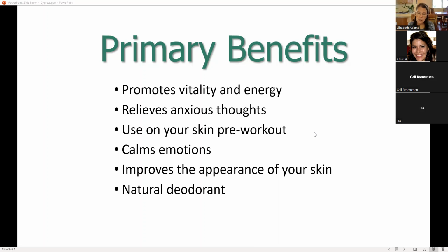It induces a calm, relaxed feeling when used aromatically or topically, but is also energizing. It's particularly good for people with emotional stress, insomnia, or recent trauma or shock. You can diffuse in your home or office and add 5 drops to a warm bath as a natural remedy for anxiety.